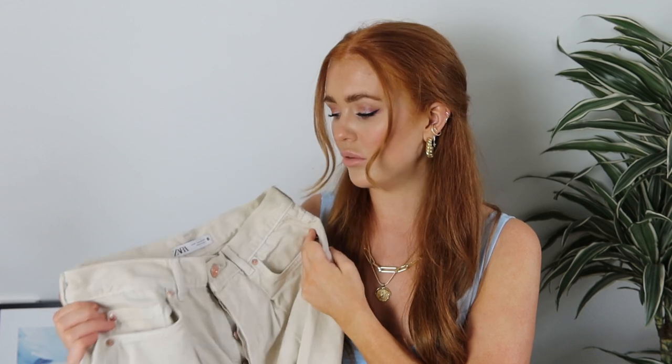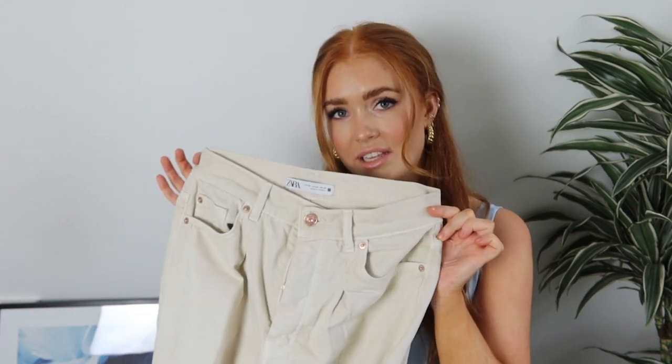If you guys have a smaller waist and bigger hips, or bigger thighs, baggy jeans are just so good. They're so flattering because it brings you in at the waist and then it skims over your thighs, which is what I love. So I actually got these in an 8, and I would say they come up big. They're not overly big, they do fit me, but for an 8 waist, that's pretty big. I could probably squeeze into a 6, but I wouldn't want to because it fits the legs nicely.